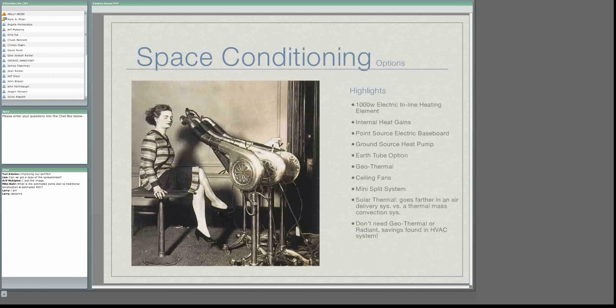This is fantastic. We talked about using internal heat gains to supplement heating. Now, again, there's a lot of flexibility in passive houses, so you still can use ground source heat pumps, geothermal. Earth tubes we'll talk about on another webinar, because that's a whole other discussion. But some people are using these tubes that are below the house to preheat the air, outdoor air, as it's coming into the ERV. And there's some benefits to this, but it's a little bit tricky to pull this one off. Ceiling fans are used many a time.